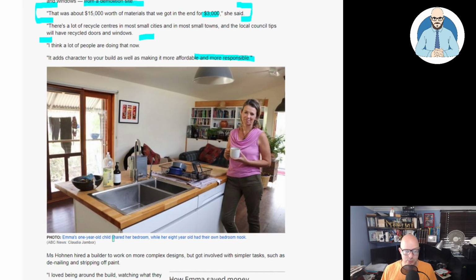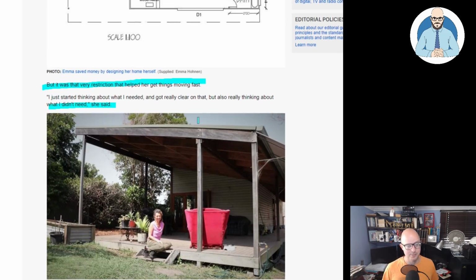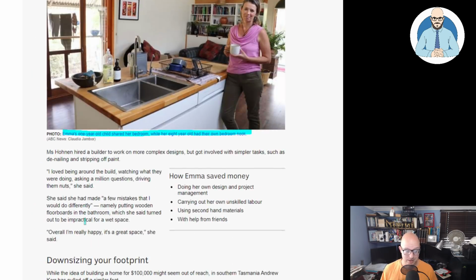So Jenny has one child, a 1-year-old, sharing a bedroom, and an 8-year-old has their own bedroom nook. Okay, so that's how she's dealing with it. This is not going to be possible when the 1-year-old gets older and she's getting teenagers. She may have to extend it, but there will be size limitations to what you can do with council. So she's 12.5 by what's that? 1.6, so 3 meters. So yeah, she may not be able to extend it. By then, times will change.